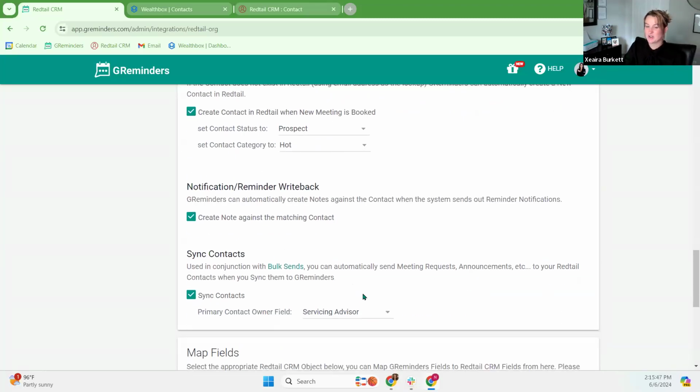Syncing contacts. So I don't want to give too much away here. I know I keep teasing it, but in part 3, we're going to talk about client automation. So syncing your contacts is important for that because you'll be able to take advantage of our bulk send tool. So whenever we talk about automating the annual review process, and I sort of talked about this in part 1, being able to automatically send out meeting requests for upcoming annual reviews based on contact criteria, this is how you'll be able to enable that.